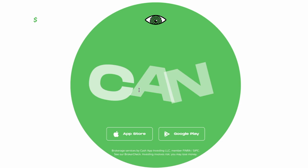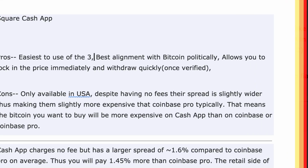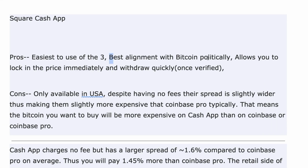Cash App. The pros: it's the easiest to use between the three. It's got the best alignment with Bitcoin. It allows you to lock in the price immediately. That's pretty good. And you can withdraw also quite fast, much faster than with Coinbase or Coinbase Pro.